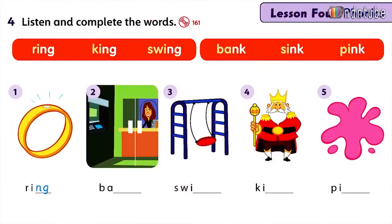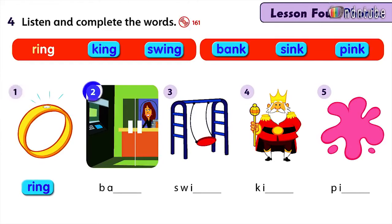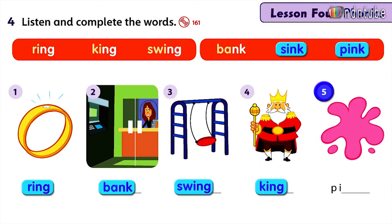Listening 161. Listen and complete the words. 1. Ring. 2. Bank. 3. Swing. 4. King. 5. Pink.